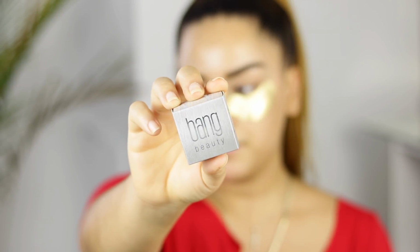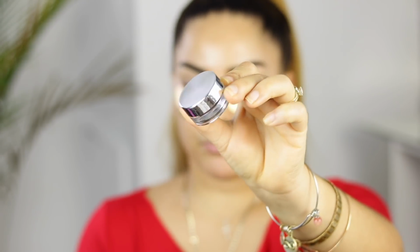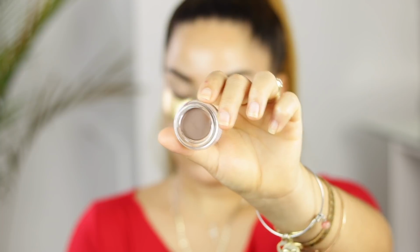We also got a product from Bang Beauty Cosmetics. The packaging itself is very sleek, very pretty. I truly like it. And by the way, this is a gel eyeliner in the color Chocolate. I honestly never ever wear gel liner, especially chocolate colors.